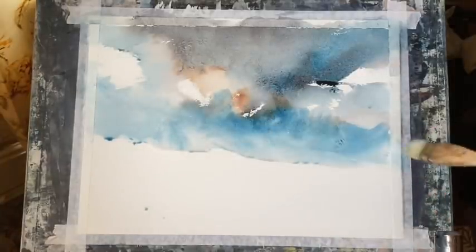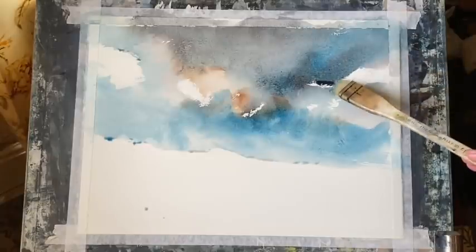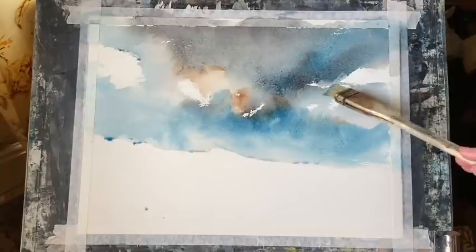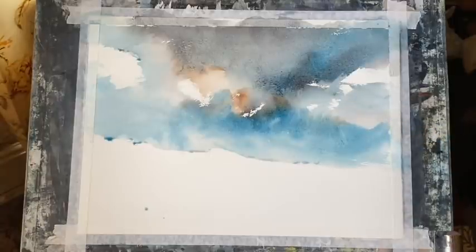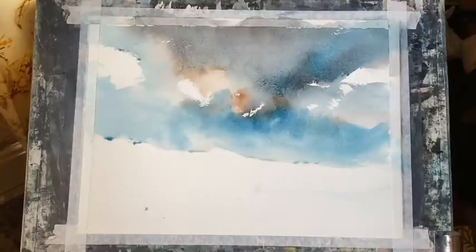And it doesn't matter how many times you read a book or watch tutorials to start with, problems are going to happen. It happens to all of us. But the best way to progress is to paint regularly and without worrying too much. Paint in a sort of a relaxed way.